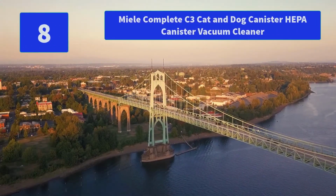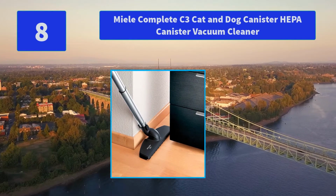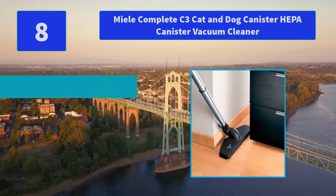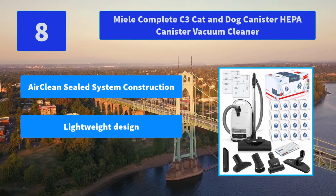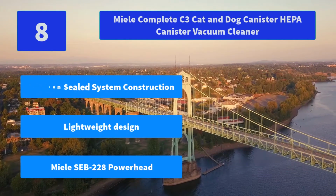Number 8. Miele Complete C3 Cat and Dog Canister HEPA Canister Vacuum Cleaner. A perfect synergy of design and functionality, Miele's C3 series sets new standards in floor care. Superior engineering is balanced. Main features: air clean sealed system construction, lightweight design, Miele SEB 228 powerhead.